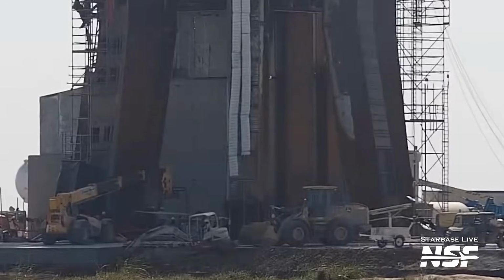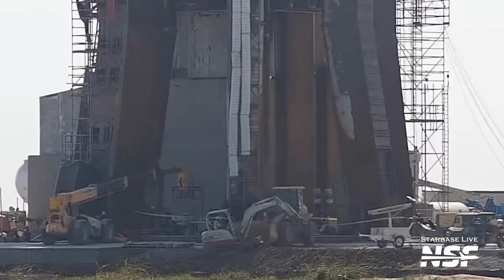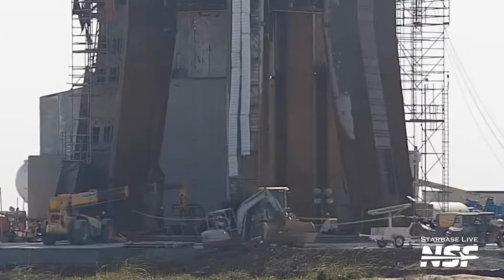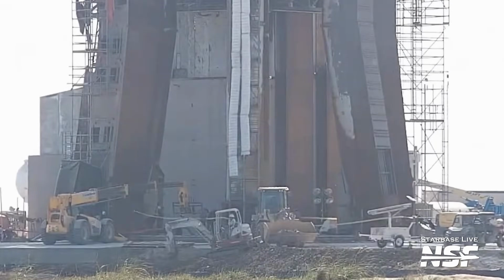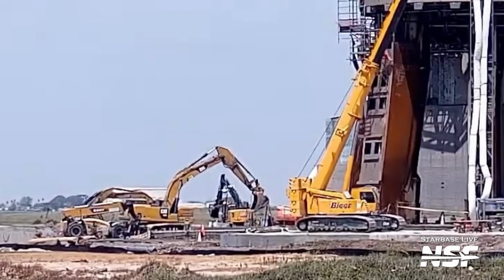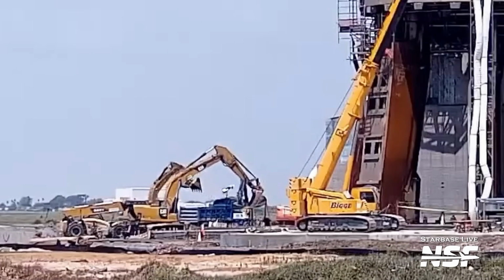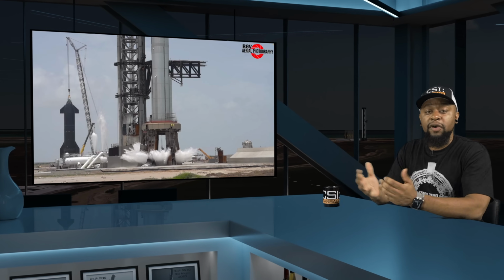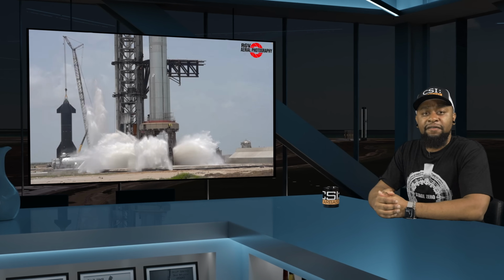Because of this, SpaceX removed all of the potentially contaminated dirt and transported it away from the site. Later, they went back and placed new dirt in that location before conducting the full pressure test the following week. We also observed them doing this on the opposite side of the launch mount, where they had not yet completed the concrete work.